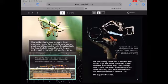Down below, the giant golden orb weaver spider spins the largest web. The spider is 4 inches long, and its web can be 3 feet across. Wow.